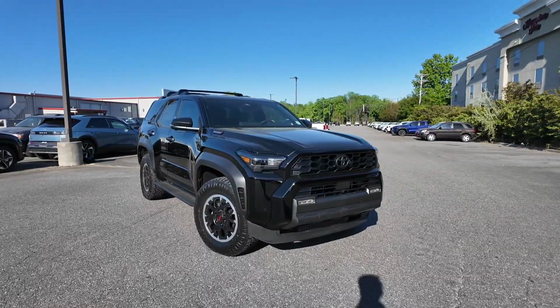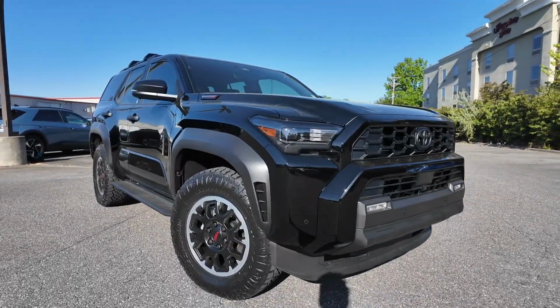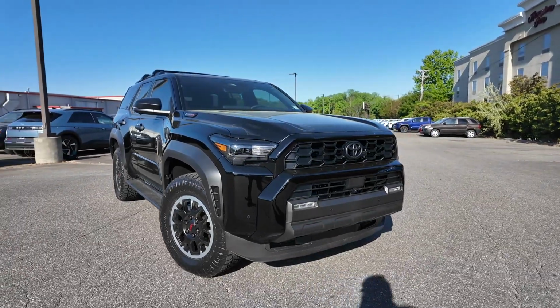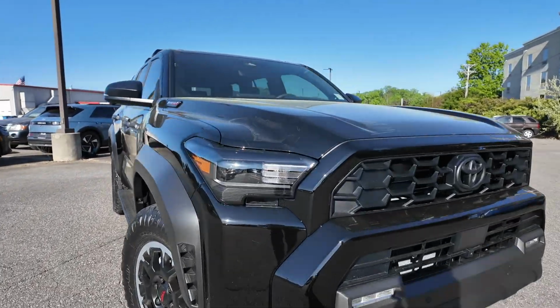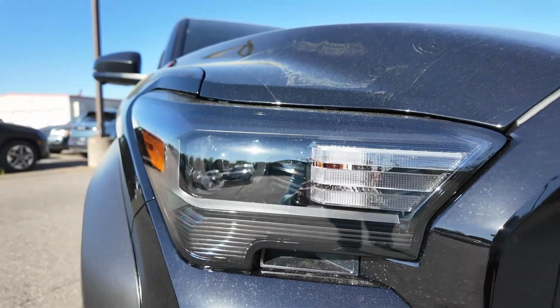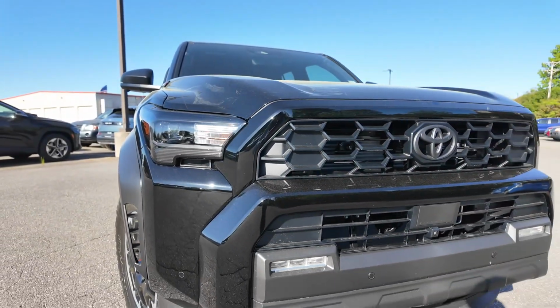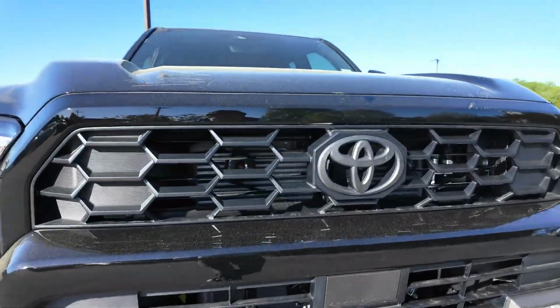Moving on to the styling with the all-new 2025 Toyota 4Runner. This has a really bold design. I like how much more modern it appears from the previous generation. You're gonna see a nice set of LED headlights with the incandescent bulbs for the turn signal. You got a really aggressive upper and lower grille with some black plastic material throughout it.